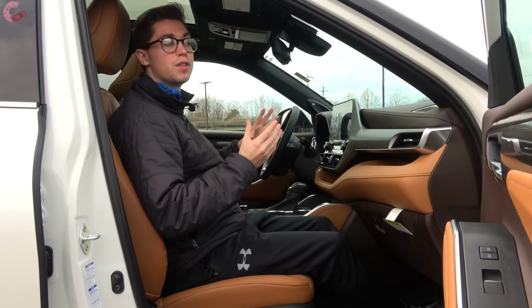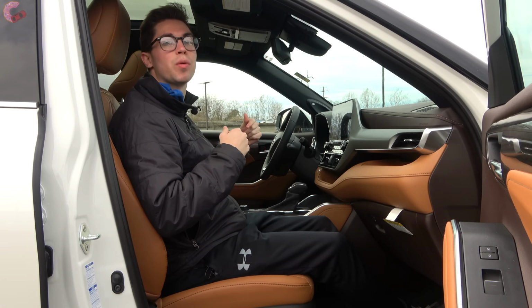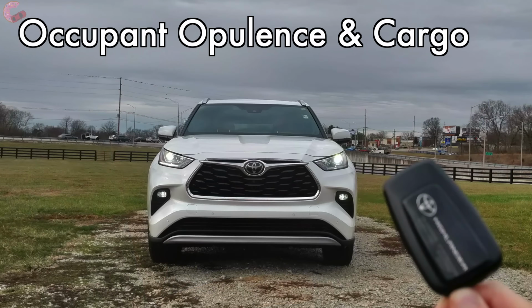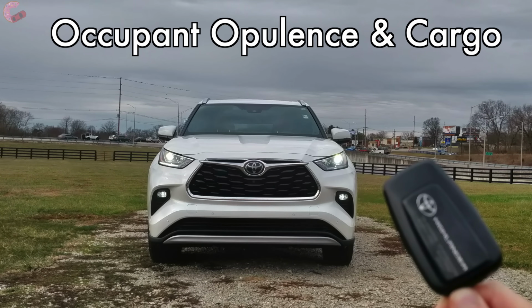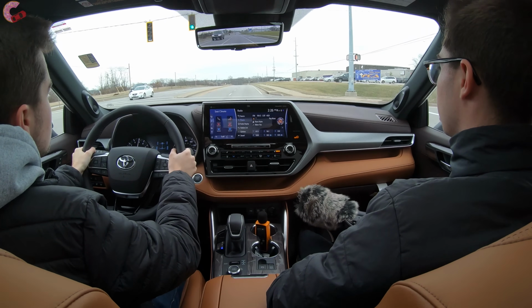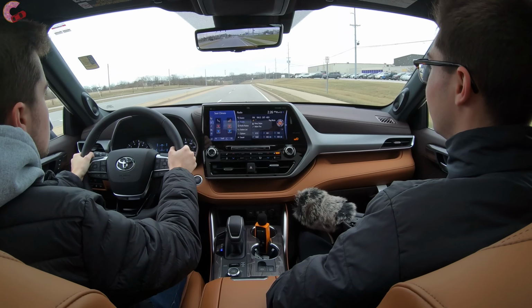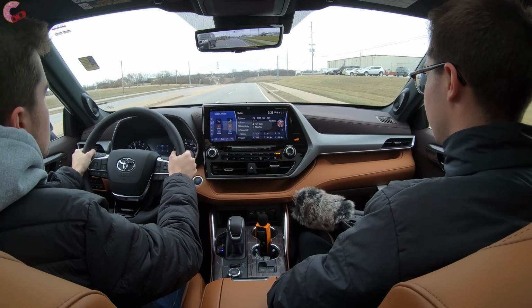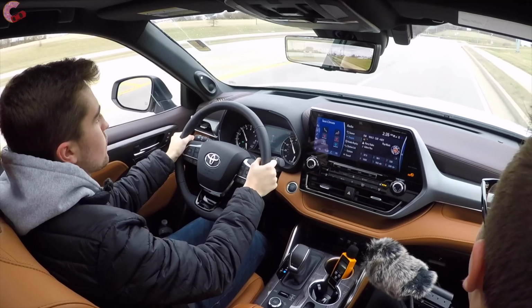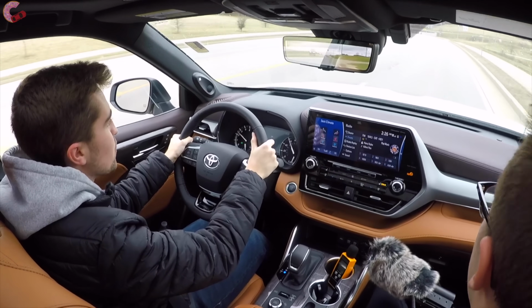Well, that sums up a lot of the new features about this 2020 Highlander. So let's go ahead and take it out on the road and see how it performs there. First taking off here in this all-new Highlander.